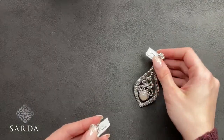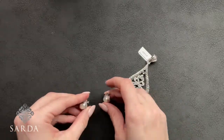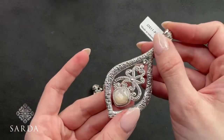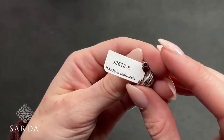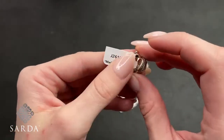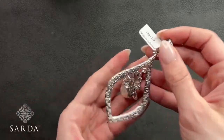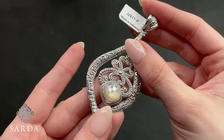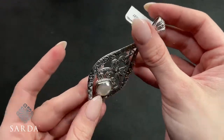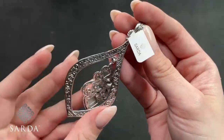Oh, this is a really pretty stone I haven't seen before. It's a white moonstone. This is actually celestial white moonstone. So this is J2611 on the pendant, and do we have 2612 on the earring. These are the ones that aren't on the site yet. So the pendant is $129.99. And this has that basket weave and Tree of Life detail. You can see that celestial moonstone kind of swings through there, slide through bail here.